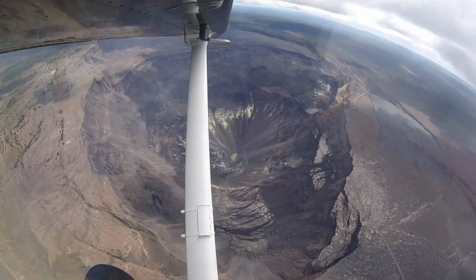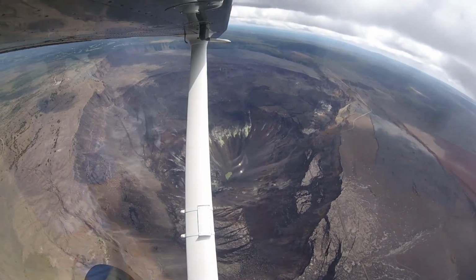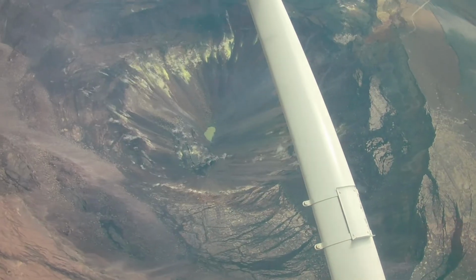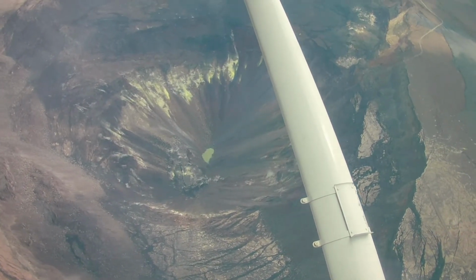Yeah, that thing is building. It's three times as big as it was the last time I was out here. That's why they think this thing is going to erupt again in another year or two or three.